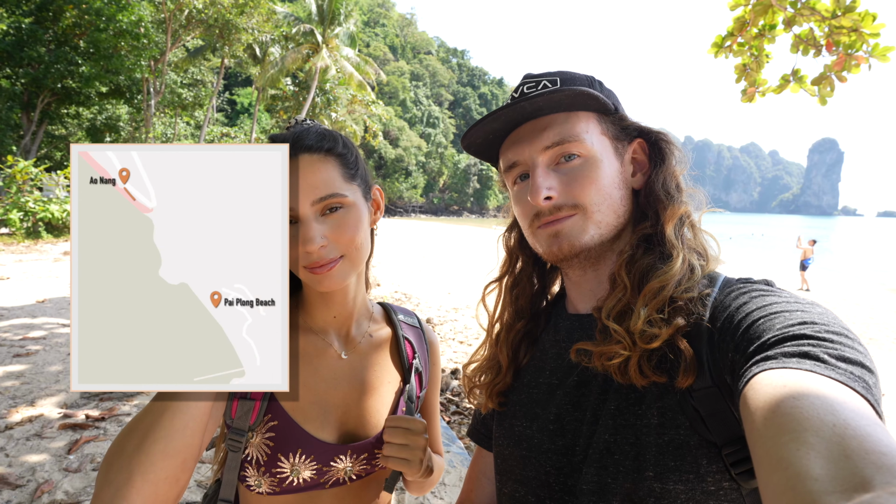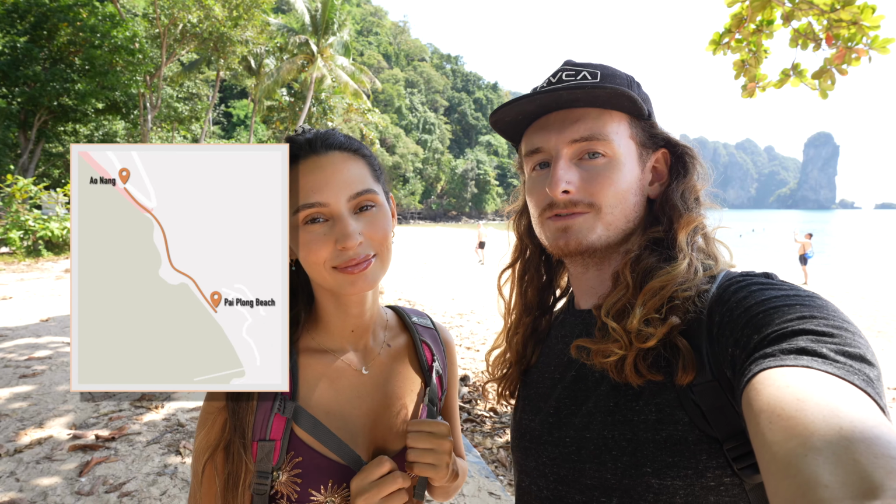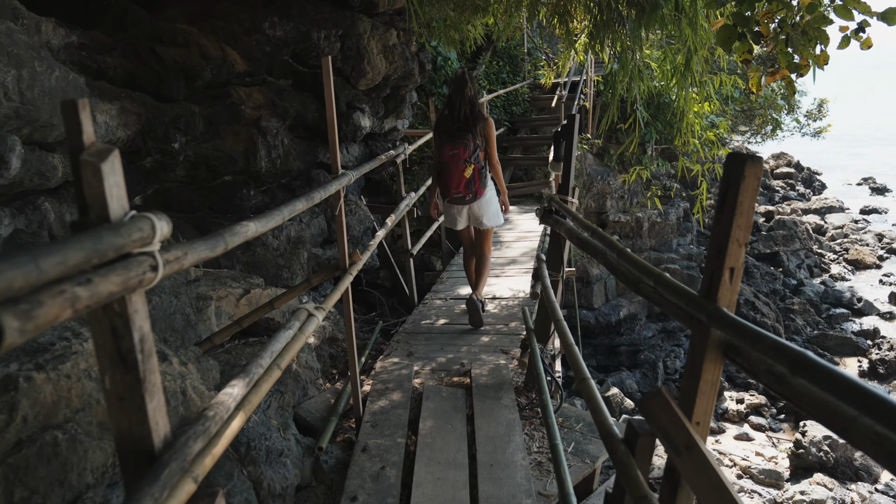To start us off, we're going to be doing the monkey trail over to this secluded beach, and we're going to go check it out. Super excited. Let's go.